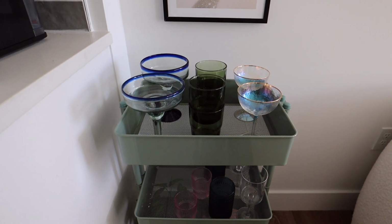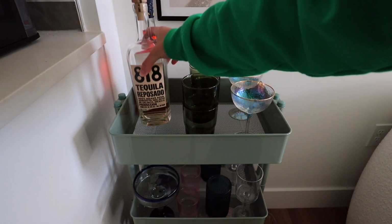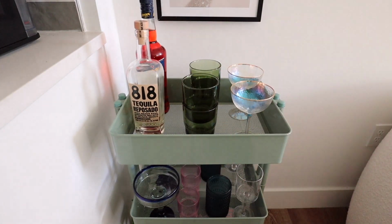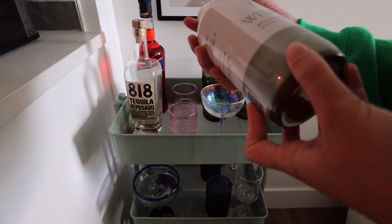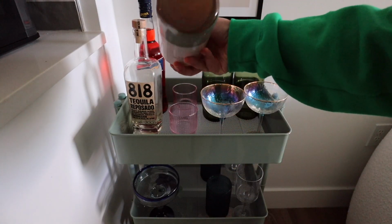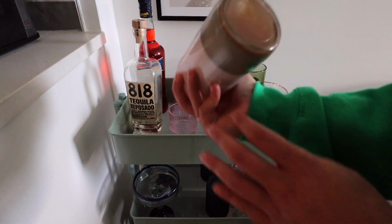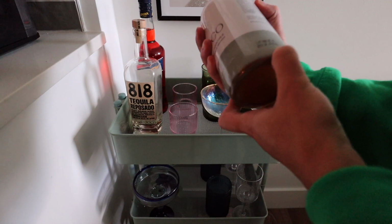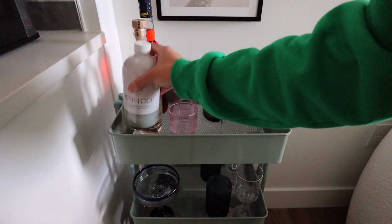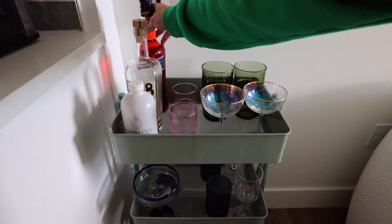We're scratching everything I just did. Aperol, a little bit of 818 tequila left. And then I'm gonna use, I've had this for a while. It's a cucumber mint lime cocktail syrup. I hope it's still good. I need to use it. Oh, it definitely expired last June. Okay. It's just gonna be for looks now.